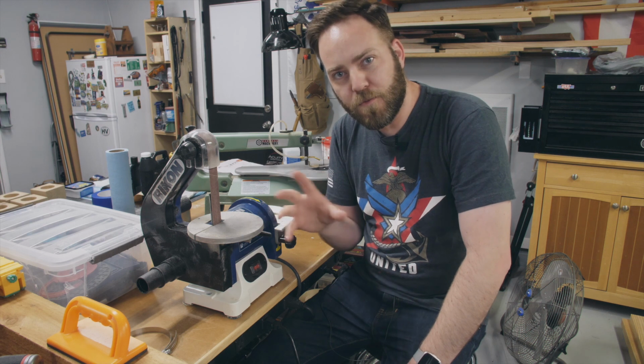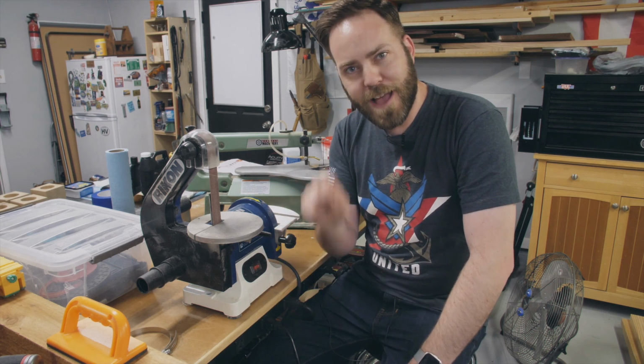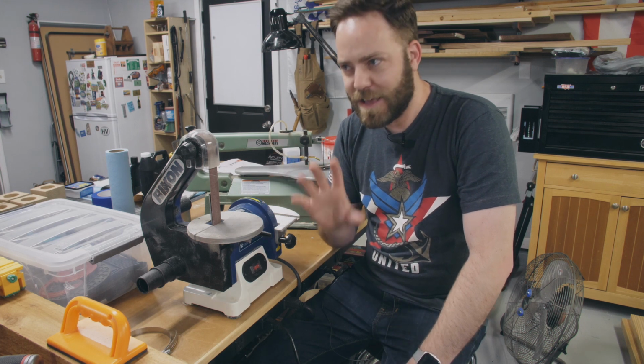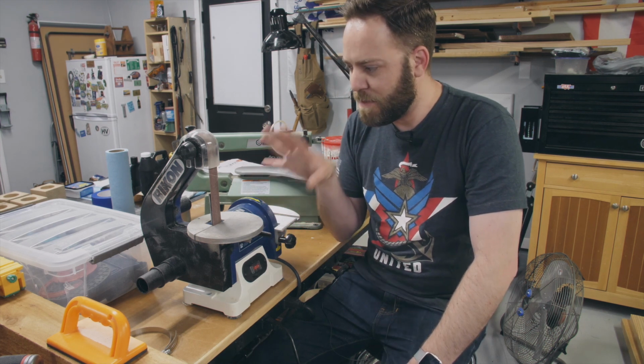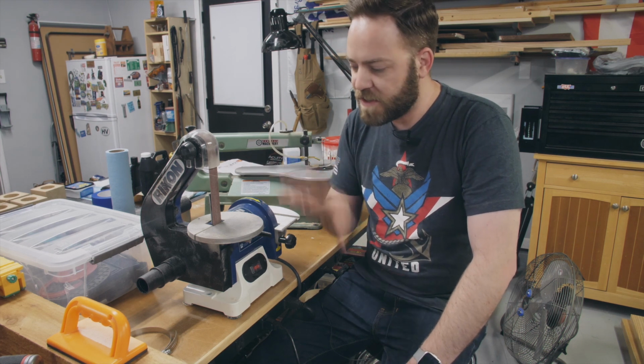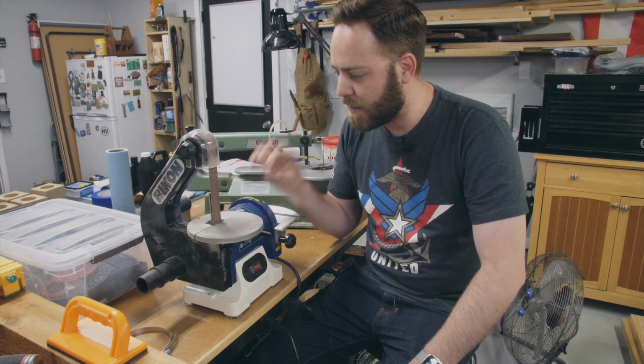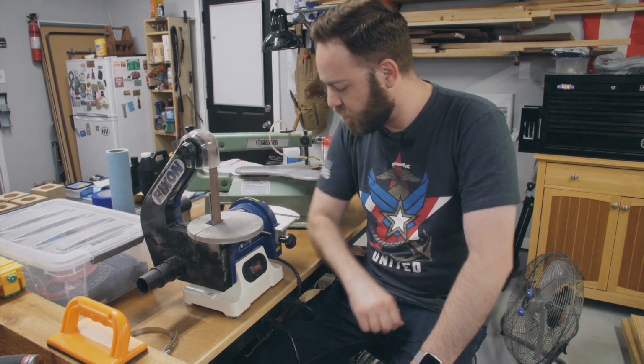My previous method was flipping over my belt sander or my orbit sander, clamping it down and using that, and it worked. But this being a dedicated machine first off, and also 2-in-1, has been great. This thing is so much more powerful than that and has been a time saver, helped me be a little bit more efficient in the shop.